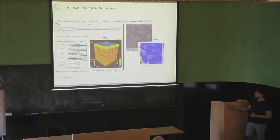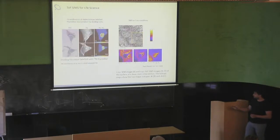Then it also can be applied for characterization of two-dimensional materials. Here we can see the molybdenum signal from MoS2 flakes. This technique also can be applied for life science. For example, we can trace isotopes during drug delivery. And here is an example, fibroblast cells. The N15 isotope was mapped in the cell, so we can see that the drug is affecting the core. It can really be interesting for some biomedical applications.